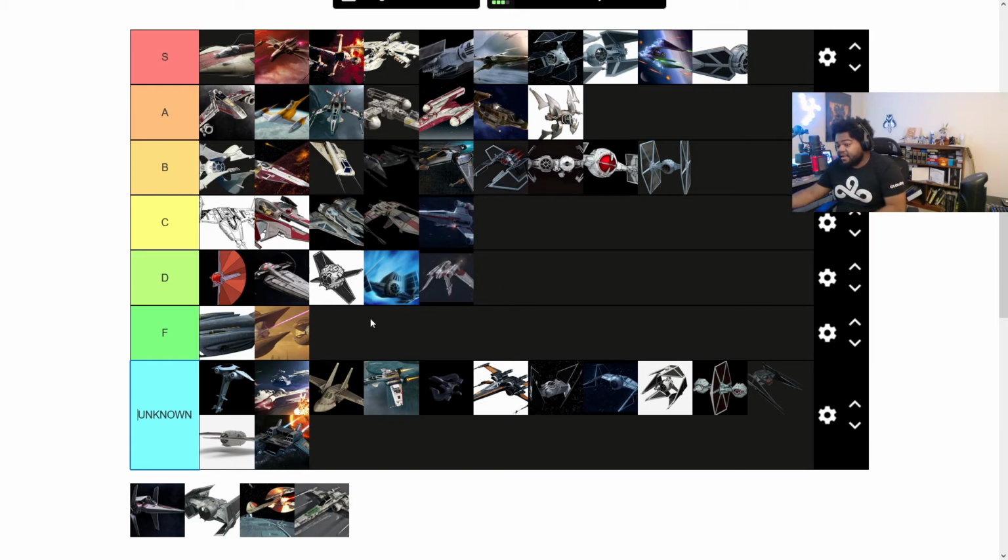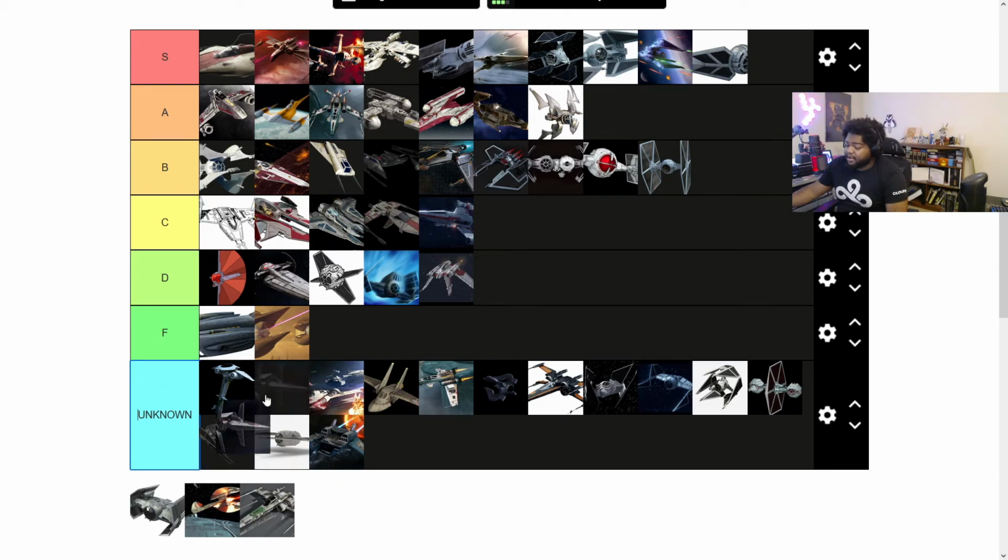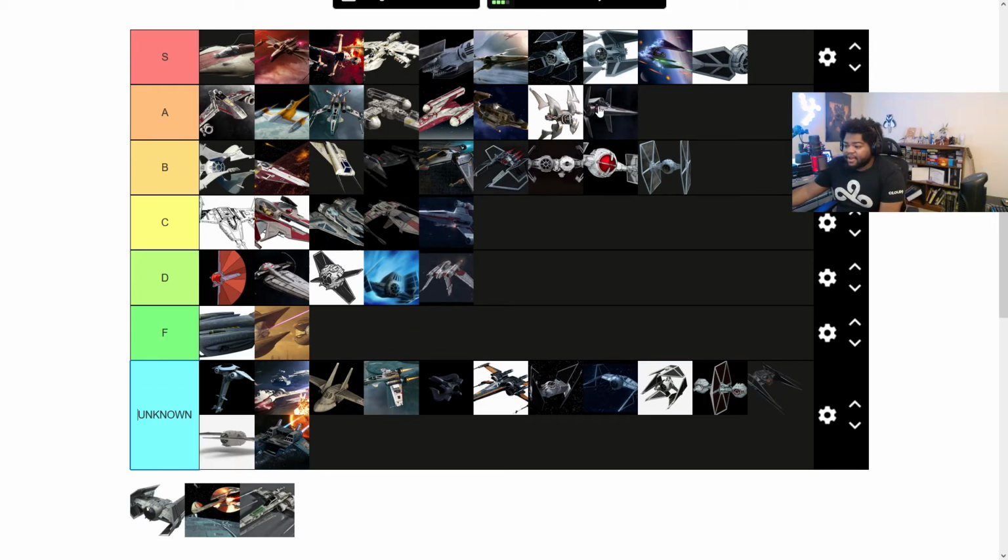V19 Torrent Fighter, that's a D tier. This thing is awful. It literally is a death trap. The S-foil mechanic is weird. The S-foils are placed in terrible spots. I've seen either the S-foils get shot off of starfighters, or when they're flying through something, they just get clipped. This starfighter sucks. V-Wing, I'm putting this in A just because the look is so damn cool.